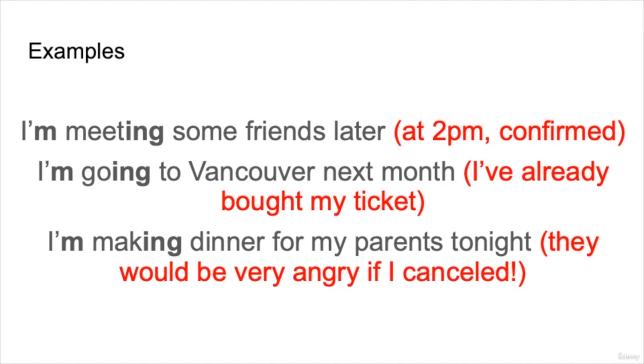Let's explore these sentences in more detail. So I'm meeting my friends later means at 2 p.m., there's a definite time and it's confirmed. I am definitely meeting my friends later. I'm going to Vancouver next month could mean I've already bought my ticket, it is confirmed, and I'm definitely going. I'm making dinner for my parents tonight perhaps means they would be very angry if I canceled.